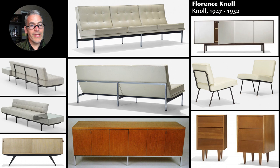Her designs are less innovative. They're not exciting forms. They're not radical new material use. That was intentional. What kept her out of the canon of great designers for so long was exactly what she was trying to accomplish with her designs. She called her work the meat and potatoes of Knoll's output.